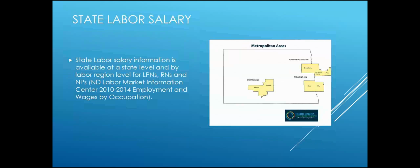As far as salary, again, I pulled my information for salary from the North Dakota Labor Market Information Center. And I'm just putting this map on here because a lot of the salary information will be shown as far as different quadrants of the state, because the data is split out by the northeast, southeast, et cetera, quadrant. But they also split out the urban areas separately. So when we do talk about southeast quadrant, that does not include Cass and Clay County.